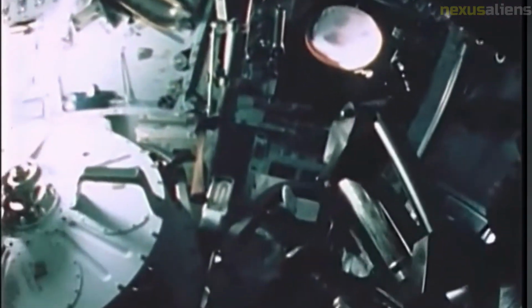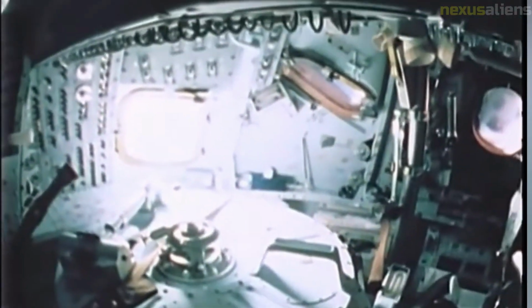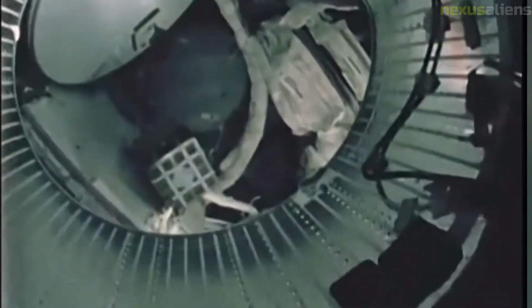Fred Haise, the lunar module pilot, was 35 years old. He held a BS in aeronautical engineering, had been a Marine Corps fighter pilot, and was a civilian research pilot for NASA when he was selected as a Group 5 astronaut.